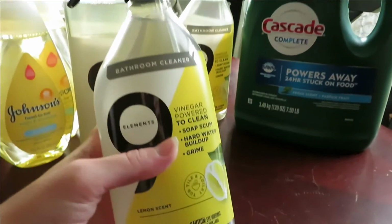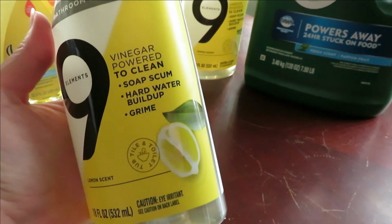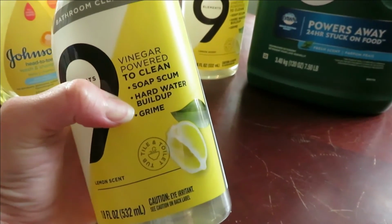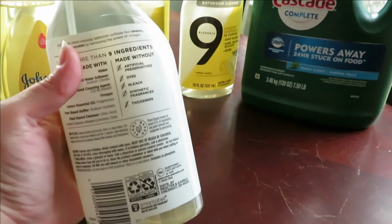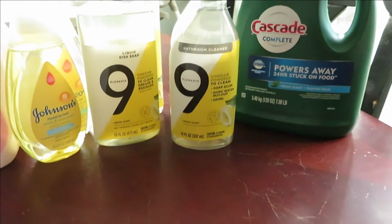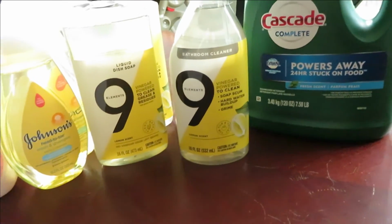Then the next thing I got was the bathroom cleaner from 9 Element. I got the lemon scent on this one. It says it cleans soap scum, hard water buildup, and grime. So I'm gonna put this to the test and see how it does. I will say that on the back of this, it does say do not use on stone like marble and stuff like that. So make sure you read the back of these items.